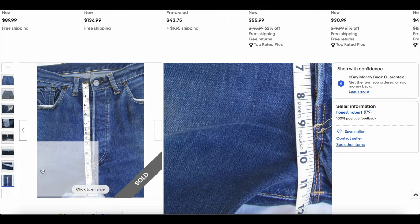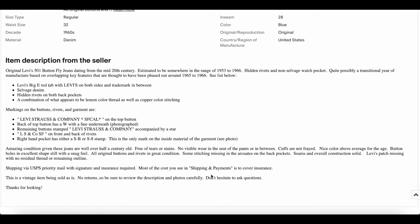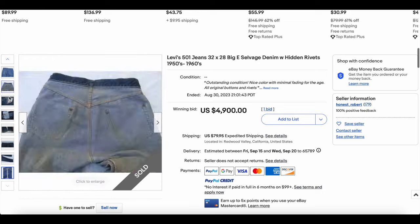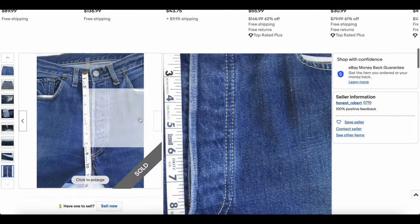But they provide us the rise, but they provide us the measurements? I don't see the measurements. Trying to find the measurements. I guess those must be the measurements, not just the waist size. Do they have a... Because I think the patch is missing. We don't have a patch on this one, so... Yeah, I'm not seeing any measurements, but we'll take your word for it on this one.